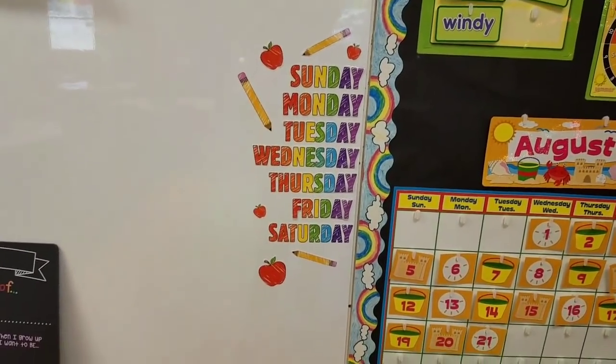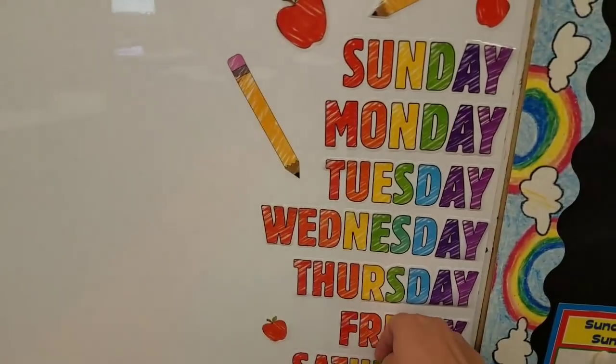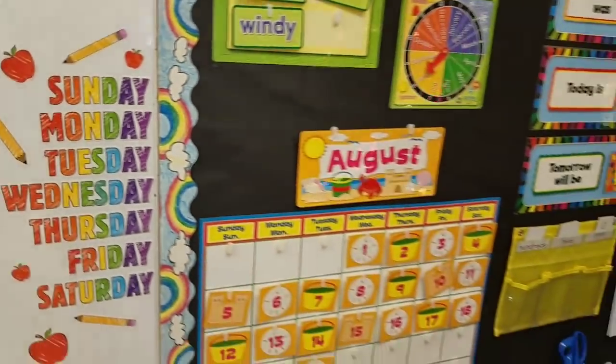It's there just as a reminder. I do have the days of the week listed here. This thing is from Dollar Tree. If you have any questions about where I got stuff, just let me know.